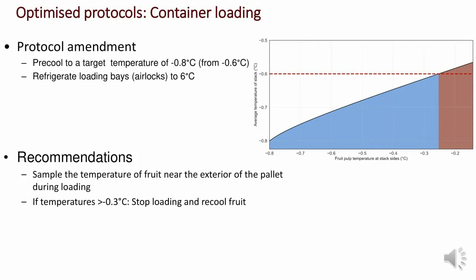So it's a really nice, easy way to do it, and it's against the prior approach where people were sampling deep into the pallet. We actually should be testing outside the pallet when heat is being absorbed, just to give us an indication.